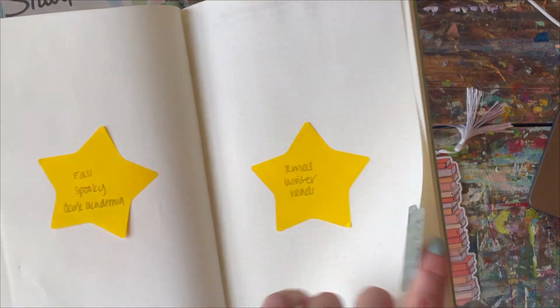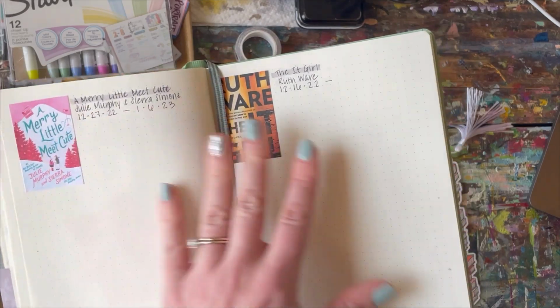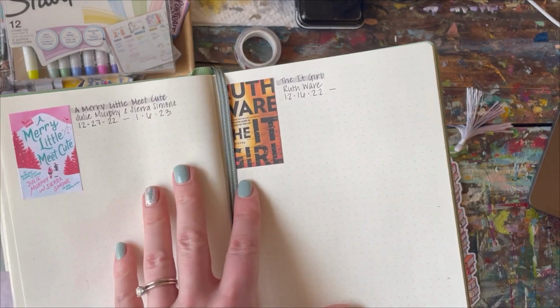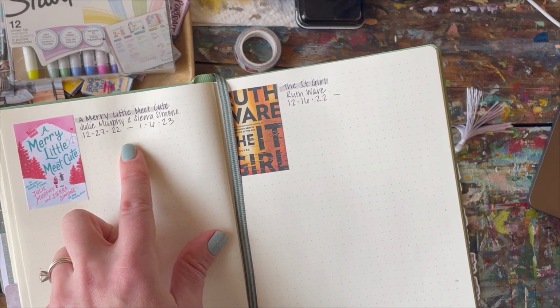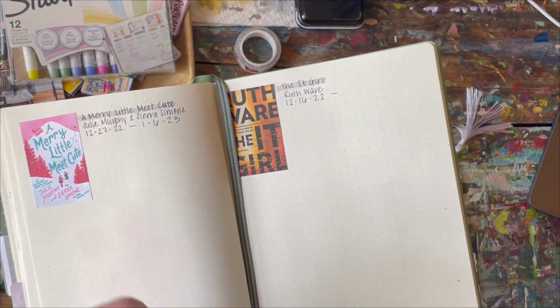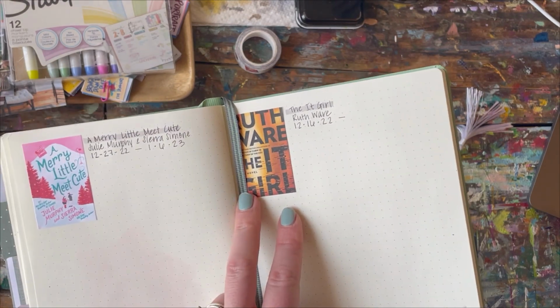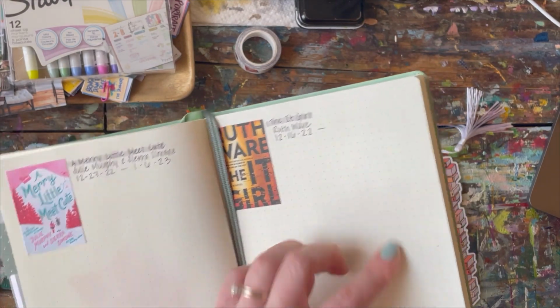Here's my review section, the start of my review section, and I'm listening to this right now and I just finished this. So we've got that started out. I cannot continue yet because I have some stickers coming from Etsy with little icons as to whether they were book, audiobook, or ebook, as well as 5-star stickers. So I can stick that down and color it in.